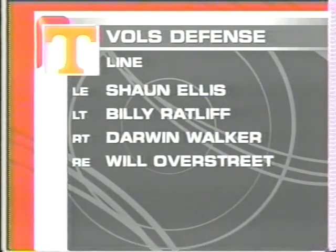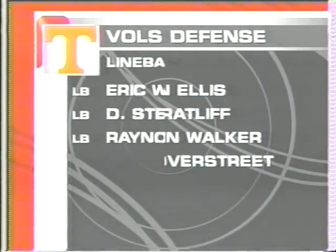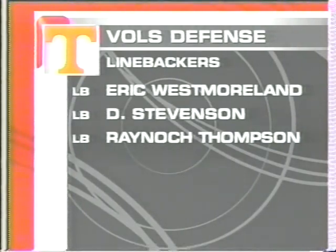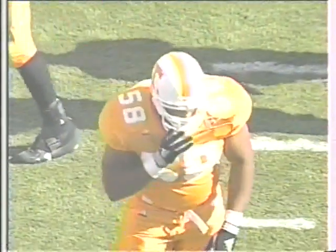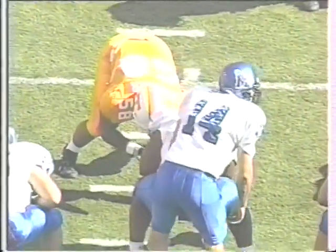Defensively, the Vols have Ellis, Radcliffe, Walker, and Overstreet. All veterans there. Linebacking core, Westmoreland and Raynock, two of the best in the country, and Dominique playing pretty well in the middle. Secondary, Lott, Goodrich, Allen, and Grant. Allen is starting in place of Fred White, who came down ill, and Mickey has replaced him.